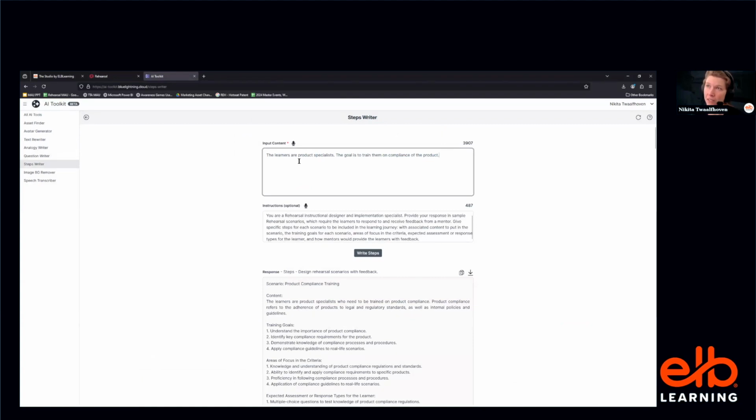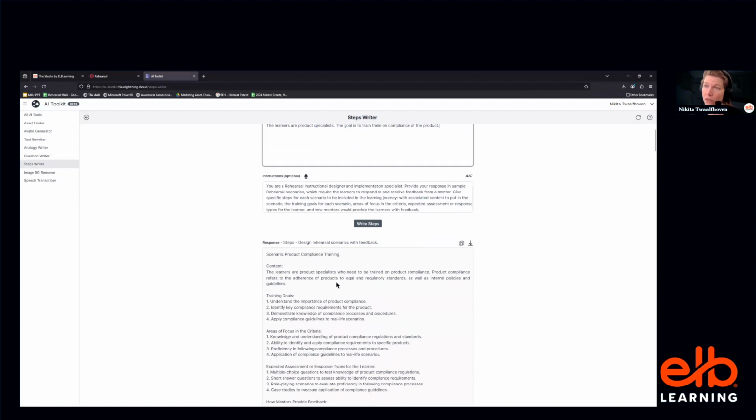And here, by the way, is an example of how I use the step writer as well, right? The learner is a product specialist. The goal is to train them on compliance. And then I give very specific instructions to the AI to say, hey, look, these are all the things I expect you to do. And you can see here in a product compliance training scenario that it's able to break out, you know, you are a product client specialist to be trained on compliance. I need you to understand this. I need you to focus on these areas, etc.